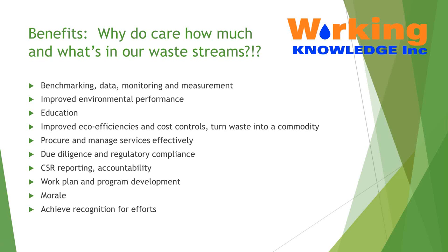As far as accountability is concerned, if we make a claim that our diversion rate is a certain number, we have to be able to back that up. Not only that, but let's say I have a diversion rate of 60%, and perhaps I want to set some sort of zero waste goal. I won't know whether that goal is actually achievable if I don't do a waste audit and see what opportunities we are missing. What materials should I be recycling and I'm not?